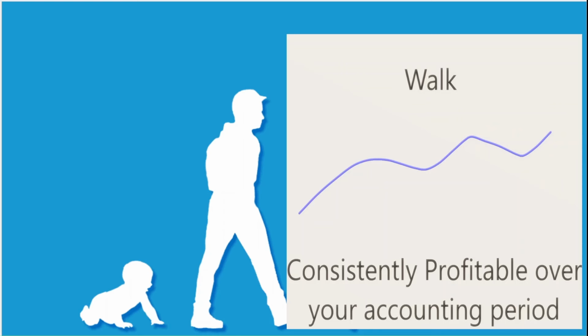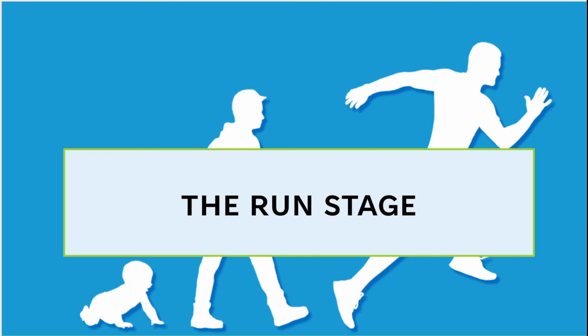Once you've reached those two stages, then you can go to the run stage. Now, I wouldn't think about this run stage until I've been profitable on the walk stage through 3 or 4 time periods in a row, accounting periods in a row. So if I'm a weekly, daily trader, I almost want to go a whole year trying to be consistent first before I try and enter this run stage, because you are going to handle things a little bit differently when you hit the run stage.